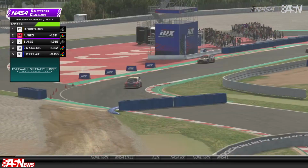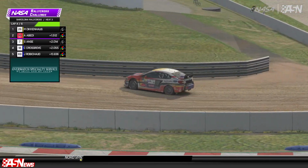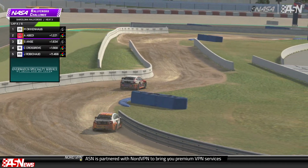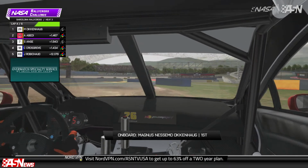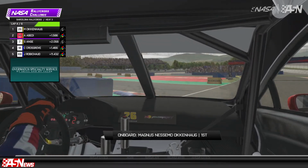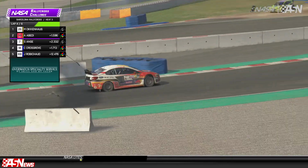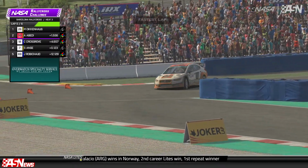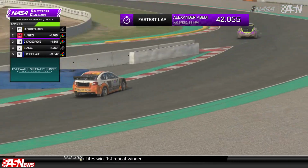Cross flags halfway home in heat number 3. And I'd have to agree, you have to immediately defend now. You can't wait until the last lap. You joker now, cover it, take the line. He doesn't do it in the 26. Okay, 42-2, 42-0 for Abedi. Jokering is Angie. He gets passed by Crosgrove in the 18.